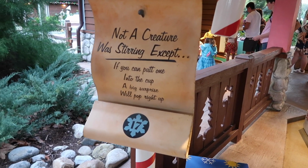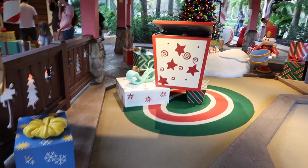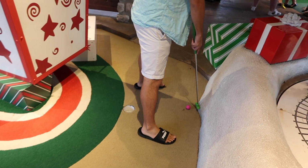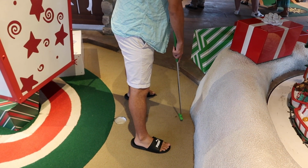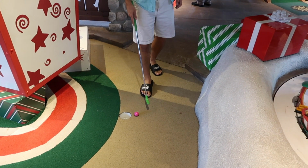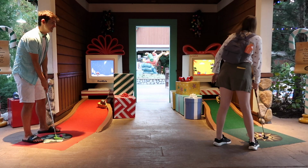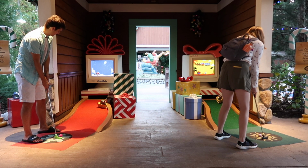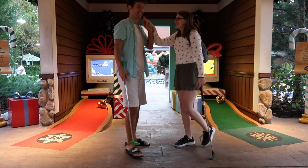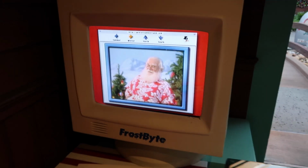Hole number 17, not a creature was stirring except... Can he do it, folks? Can he do it? Backwards, through the legs. It's a shame. It's a real shame. You hate to see it. Another one to the docket. Bye, Santa.